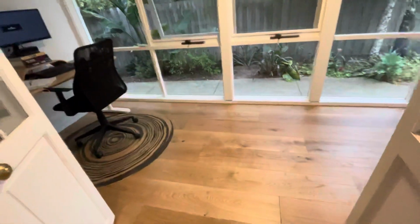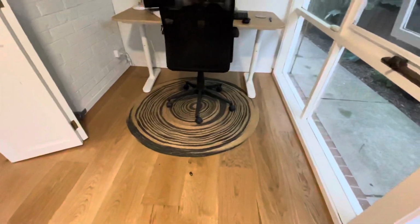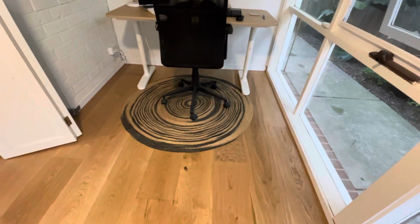This is an office. This is obviously, you can see it's higher than the main floor. So there was a step here. So we cut the step down, sanded it down, flush with the floor, and made a custom step here.